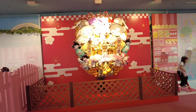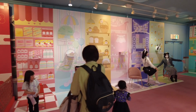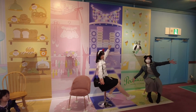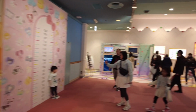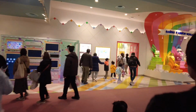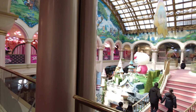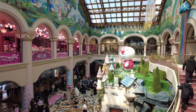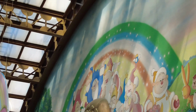And then we decided to look around the top floor. There was a lot of photo opportunities where you could sit in front of a backdrop designed to your favorite Sanrio character. And so we walked around, we did that. And there is the Sanrio Rainbow Restaurant. So that one was fun because they had a few different dishes there. And all of their food items are themed. So that was really cool to see different characters on different plates.